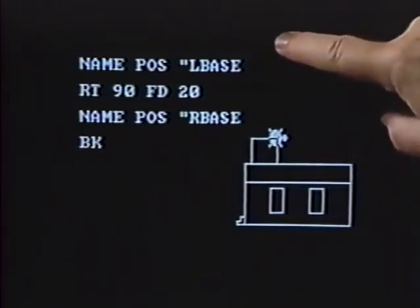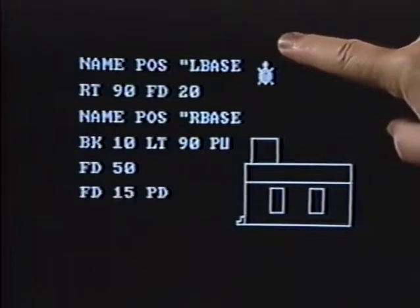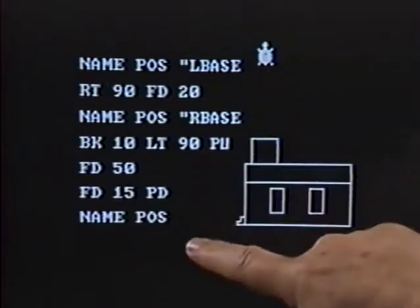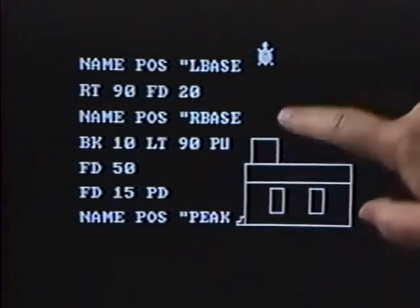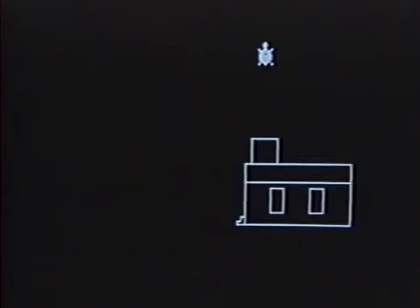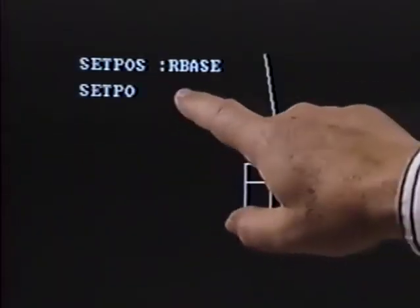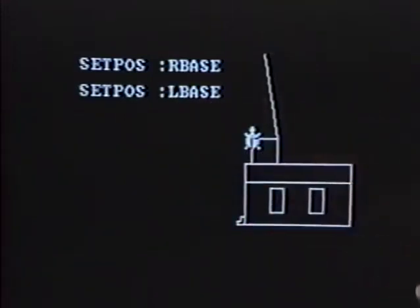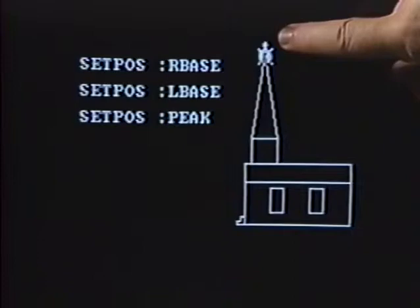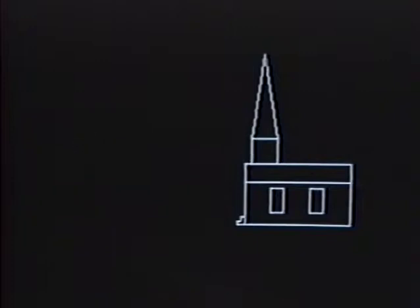We'll then drive it to the peak, of course in pen up mode, and we'll allow ourselves a little bit of fishing to find the right position. But when we have, we'll name that. Name pos, peak. We've now named the 3 vertices of the triangle. The naming will pay off because if we now do pen down and then set pos :R base, it will go back there, and set pos :L base, and it'll go there, and finally set pos :peak will send it to the point named peak. HT gets rid of the turtle, and we can clear our text away.